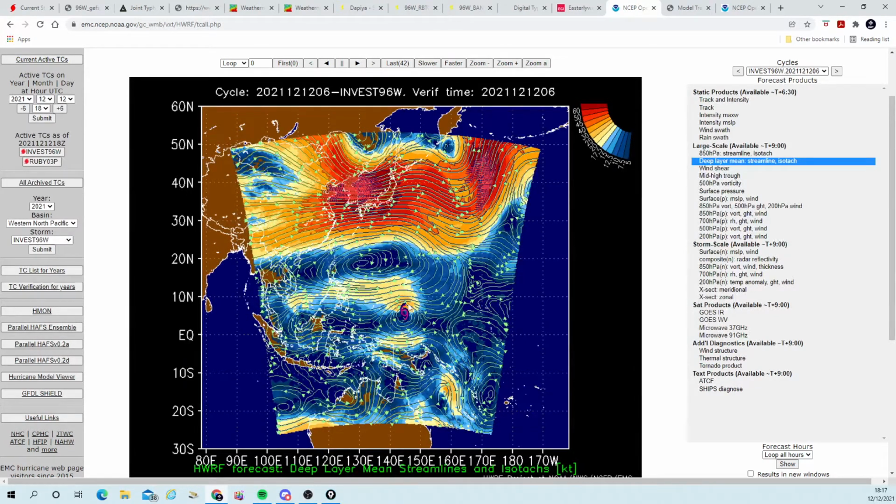So again, with this system, you can kind of see this is the low-level circulation right here. Wait, let's see. That seems pretty far south. Wait, this is where it's at. Yeah, this must be where it's at. So this is deep layer mean streamline. Okay, so yeah, that's where it's at, and it's generally going to go in this area, moving somewhat west-northwest.